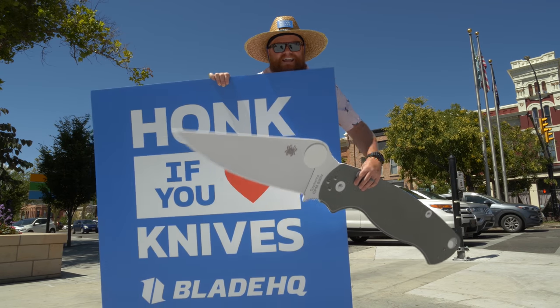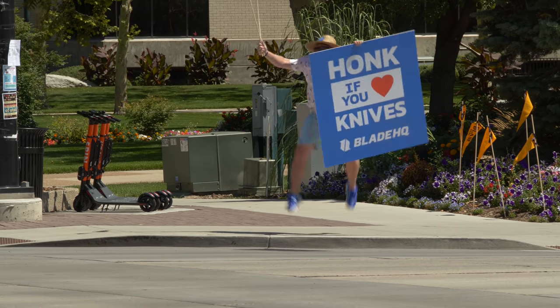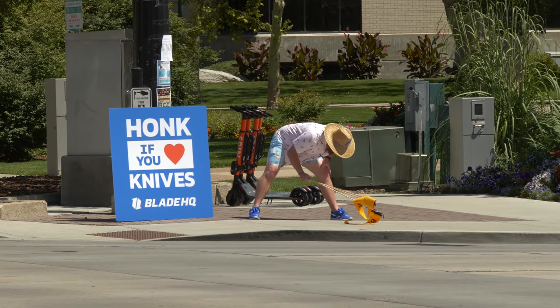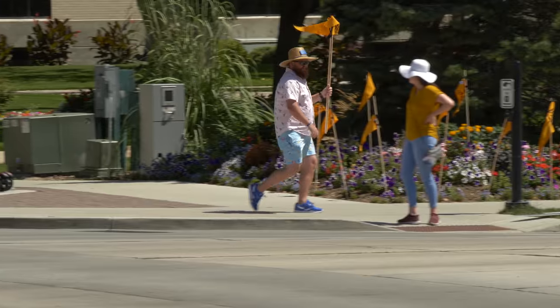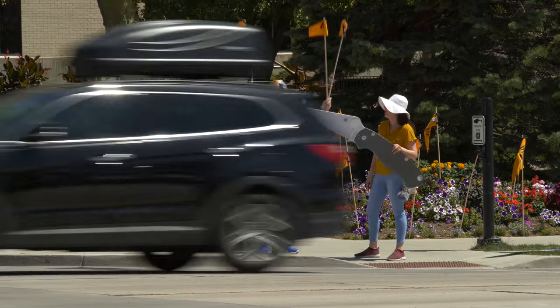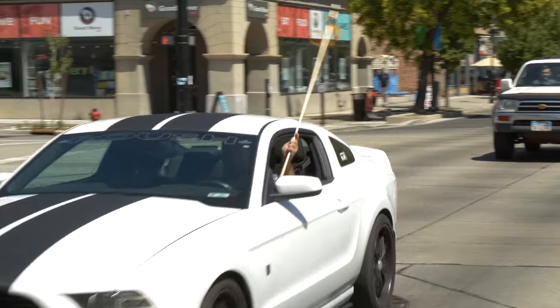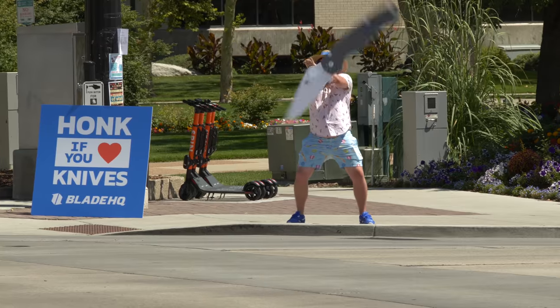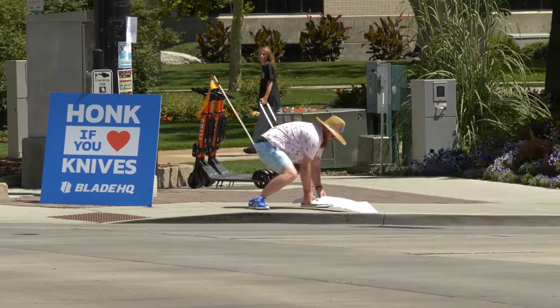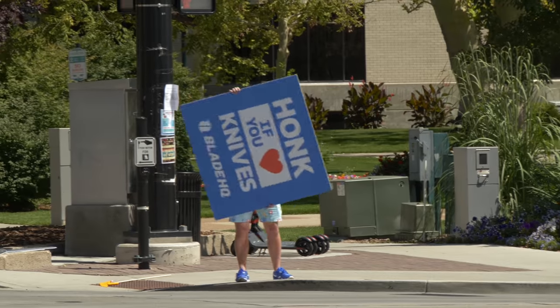We're out here for National Knife Day and I'm gonna spread the word. Yeah, let's go. Woo, National Knife Day. Hey, did you know it's gonna be National Knife Day next Saturday? Can you hold one of these signs for me? National Knife Day! Wave it as you go by through the intersection. Honk if you love knives. I've been practicing these flips for days. I've got the Launch 4 in my hands. Can I get some honks up in here? National Knife Day!